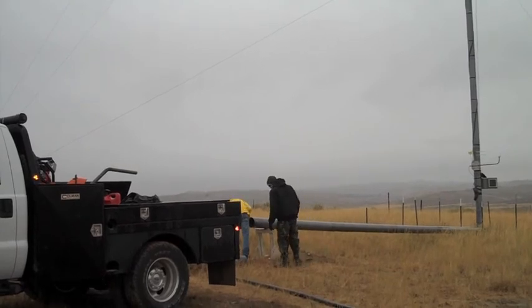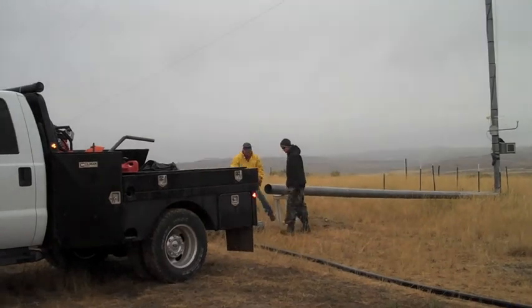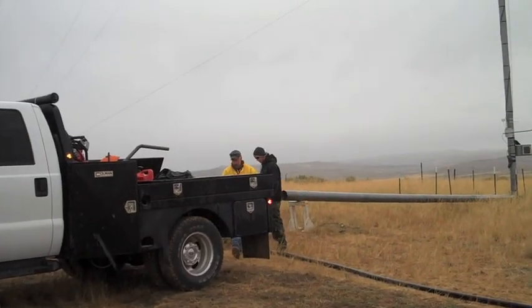But the problem is I think they've got a little mud and this thing is not fitting exactly like it should. They may have the wrong piece of equipment or something for all we know.